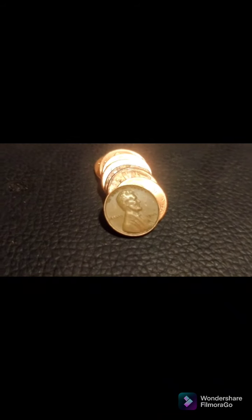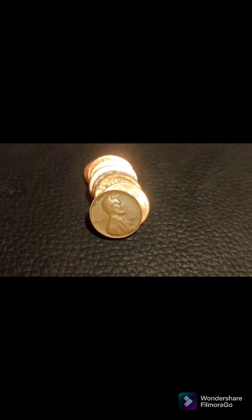Look at that. It's a 1951, even though the 1 is just barely there. How awesome is that? Okay, still on roll number 2, Wheatie number 3. Came up wheat ears first, gonna guess in the 50s. Let's take a look. 19, I can't see, it's too blurry. Let me look under the scope. 1945 Philadelphia, we'll take it.